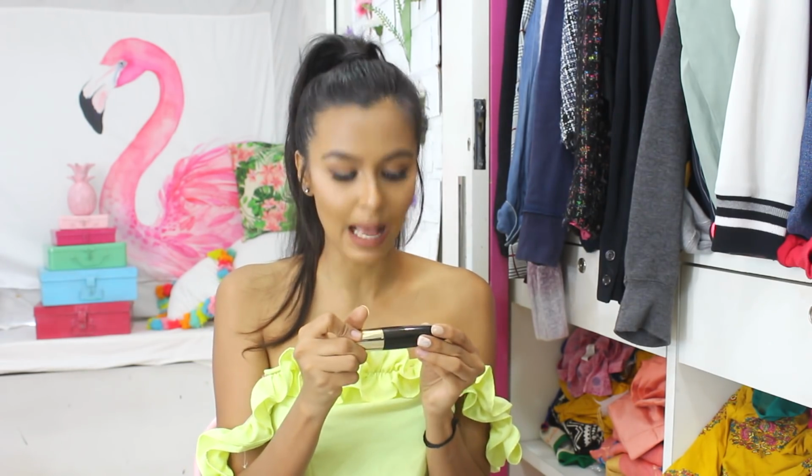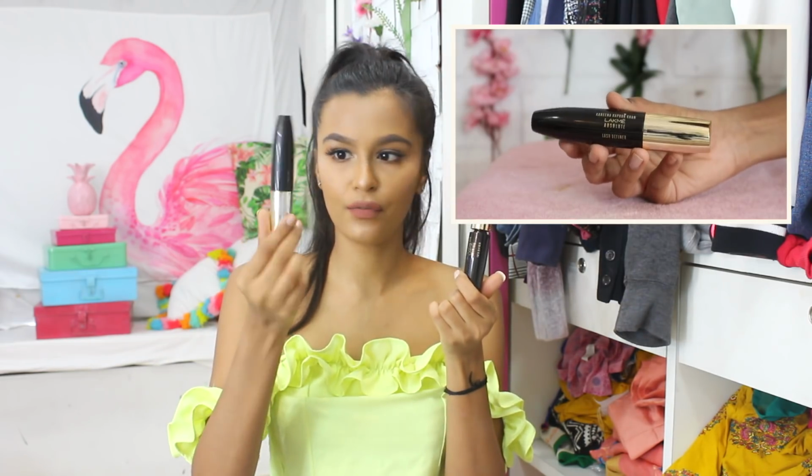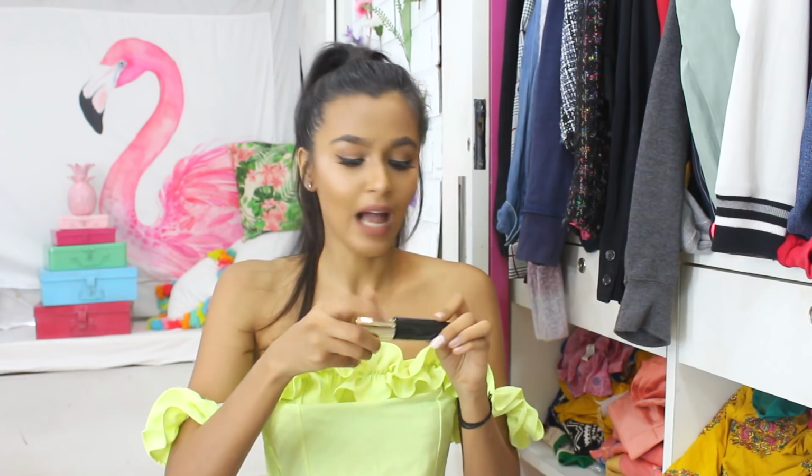I never thought I would say that, but it's the Lakme's Absolute Kareena Kapoor Khan Lash Definer. I've already run out of 2 of these. I'm gonna throw this one out, and I started using this the other day. I love this mascara. If I had to choose just one makeup product, it would be mascara. I wear way too much mascara and I love the way it looks.